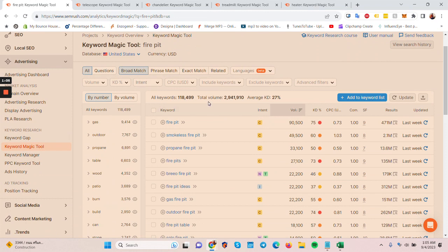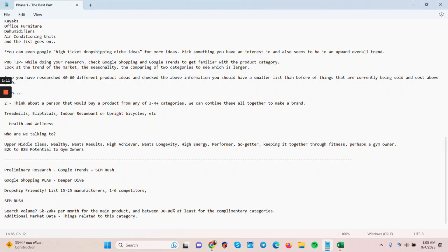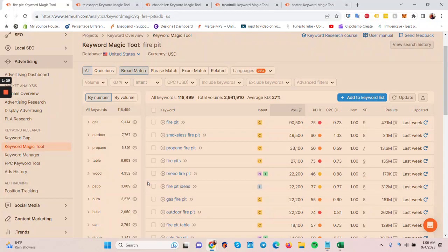We've done some research, and we ended the last section on that. So now we're going to go into the requirement of 5,000 to 20,000 searches per month for the main product. We want an example where the main product has at least 5,000 searches per month. In this case, we can see that it has 90,000 searches per month for the main keyword.